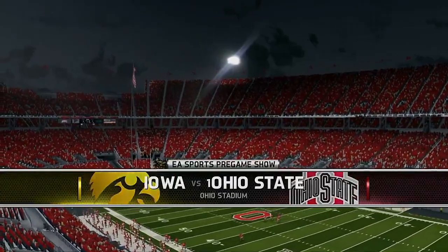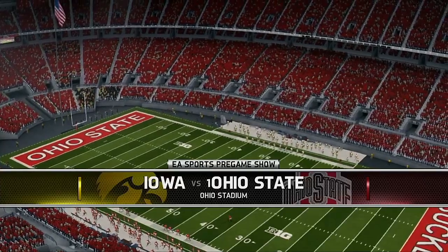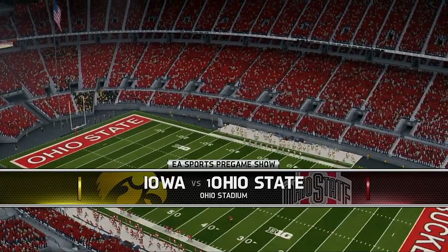Of the Olentangy River. We've got one of the biggest crowds you'll find in all of college football right here at Ohio Stadium, home of the Buckeyes.